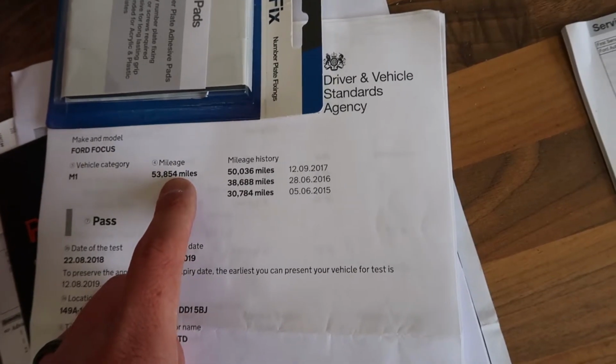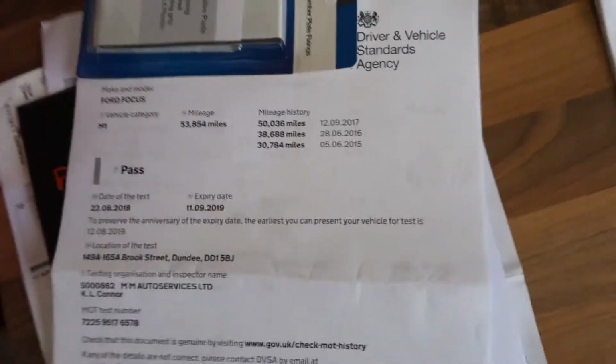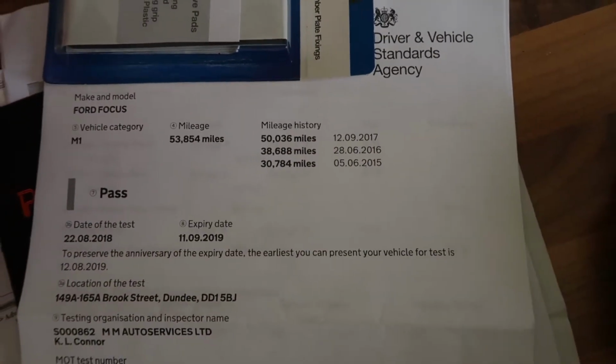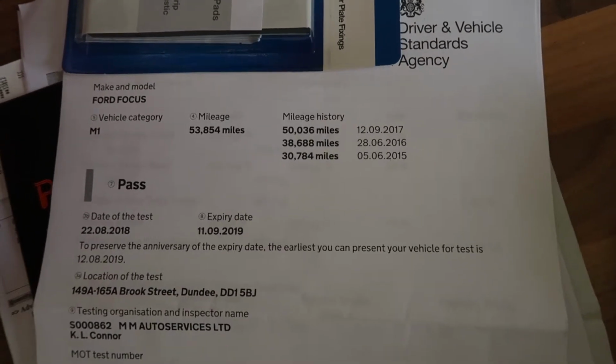And if it showed a really low mileage, there'd be a reason for it. Now it could be that the vehicle was clocked, or more likely just the fact that the vehicle's been sitting in a garage for quite a while if it was somebody's second car, like this one was for me.